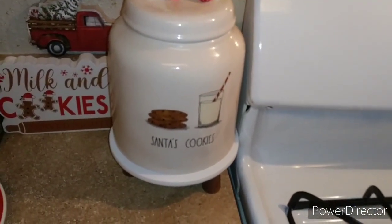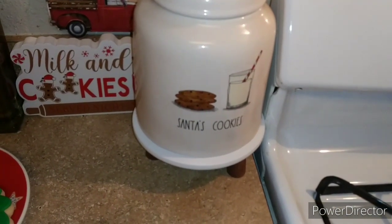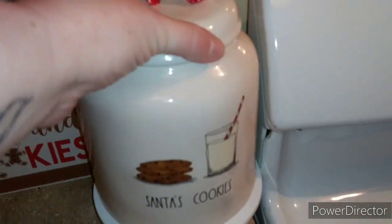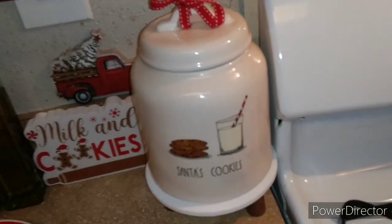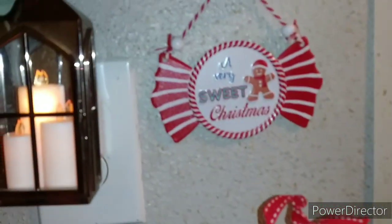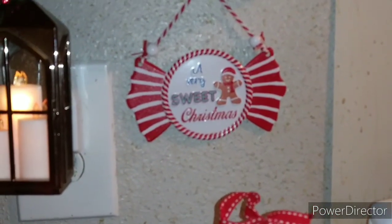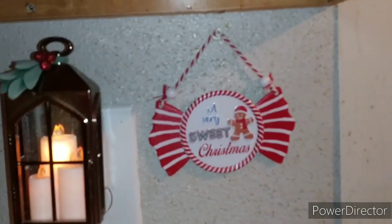And then coming over here, I have this Radon canister I scored this year. It was only $19.99 at Marshall's. And I absolutely love it. I love the simplicity of it. It says Santa's cookies with the cookies on it and the milk. And I just propped it up on this riser that I picked up from Target. So cute. And then up here I have this sign that I picked up from Dollar General last year. It says a very sweet Christmas with the cute gingerbread. And I love how it's on a peppermint candy.